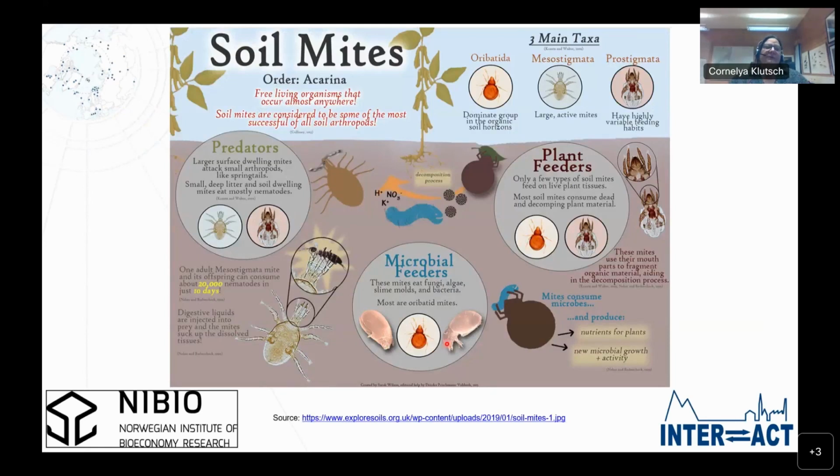Okay, so we have talked a bit about different methods we are using, and that can be also used by classrooms, for example, to set up a little experiment. And so now I thought I'd talk a bit about one or two groups in a bit more detail, what functions they actually have. These are just examples. So there's far more biodiversity out there, but I thought I'd talk about mites and springtails because these are some of the groups we are studying.